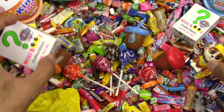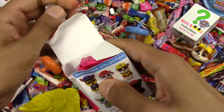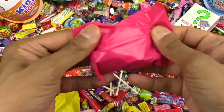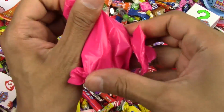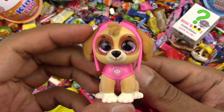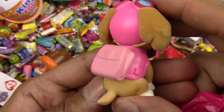Let's check out this one. Oh, we got a pink one. I think it's going to be Sky. Yeah, yay. She loves pink. Let's go. Look. I think it's Sky. Yay. Super nice. It's super nice. Look at her backpack. It's super cute.